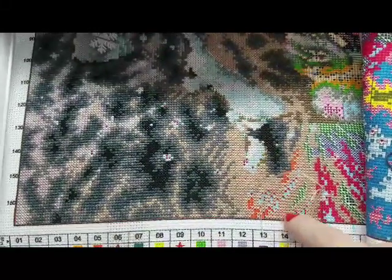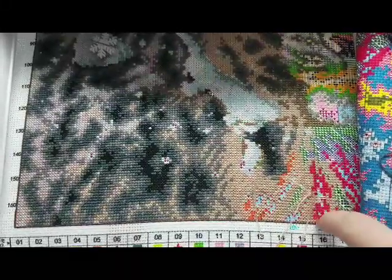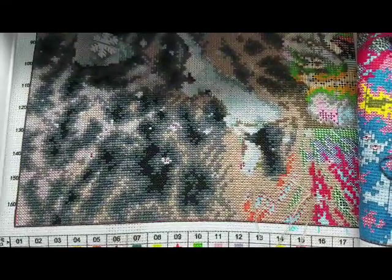It's Saturday afternoon, and as you can see, on my Sue leopard I've done quite a bit, at least 3 hours of work since yesterday, which was this red color. I've been filling in and decided to set it aside, and I'm going to show you what I'm pulling out next.